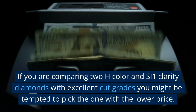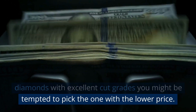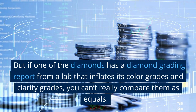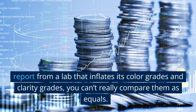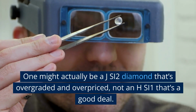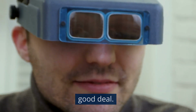If you are comparing two H color and SI1 clarity diamonds with excellent cut grades, you might be tempted to pick the one with the lower price. But if one of the diamonds has a diamond grading report from a lab that inflates its color grades and clarity grades, you can't really compare them as equals. One might actually be a J SI2 diamond that's overgraded and overpriced, not an H SI1 that's a good deal.